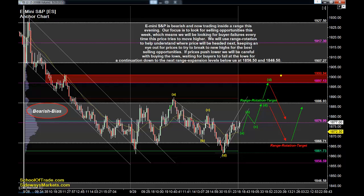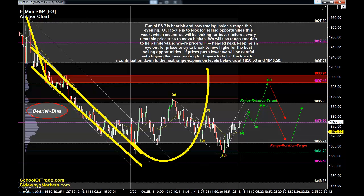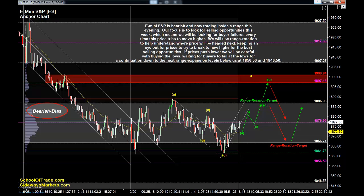And then again, don't forget, this is a spike in channel, which means it's going to feel like this bullishness is here to stay. That's what makes spike in channels so challenging, is that by the time we get up here, most traders have conveniently forgotten about the spike in channel.